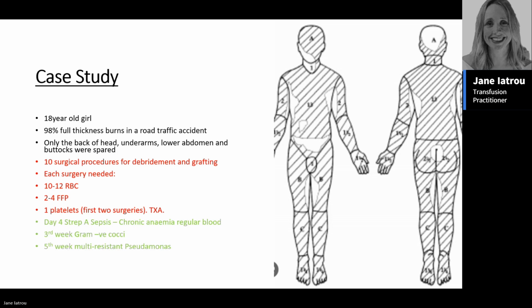Now, this lady had the majority of her skin burnt, and can you see the only things that were spared were this bit here underneath her chin, the sides of her neck, the sides of her abdomen here, and the sides of her groin here were the only things that were spared.